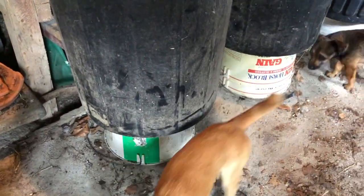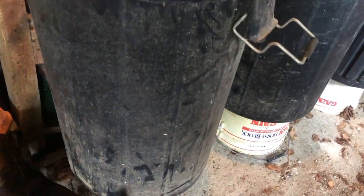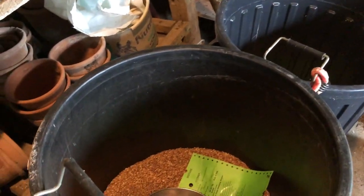And I keep them dry in these bins. If you look, the bins are up on upside down buckets, and that's to keep the rats from them, because rats and mice and voles love clover seeds. It's like sweet candy to them.